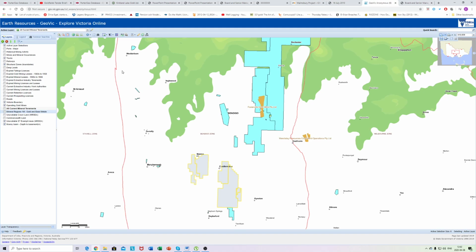This is quite interesting as well. Here you get the Fosterville mine, which is 8 million ounces or so in terms of gold produced and reserves and resources. Here's the Bendigo area where there was 22 million ounces produced, and it's the largest gold field known to date. And the red lines is what separates the Bendigo zone from the Stavel zone and the Melbourne zone.